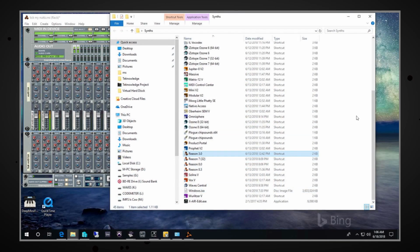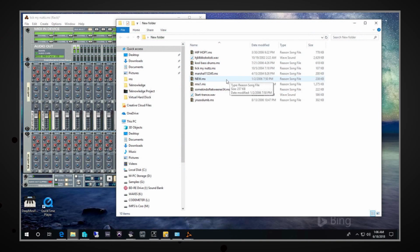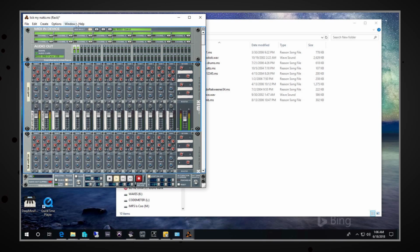Let's see. How old is this? See if I can find the original date that I made this. So last modified October 5th of 2004. It's old as shit. This has got some promise though. I could see this turning into something cool.